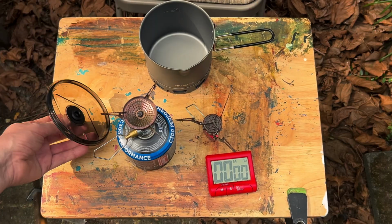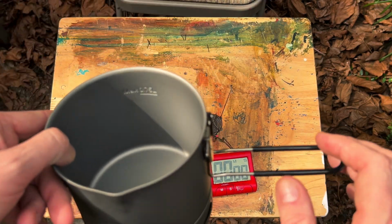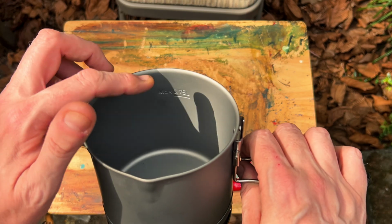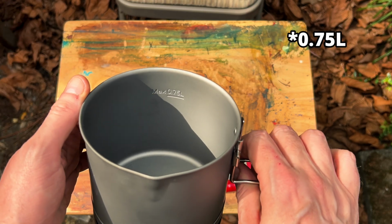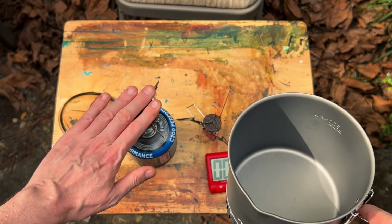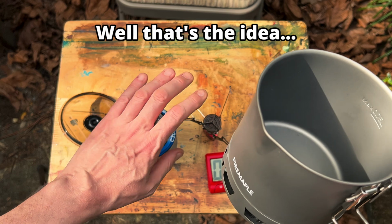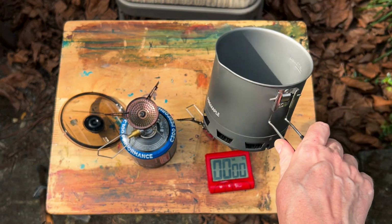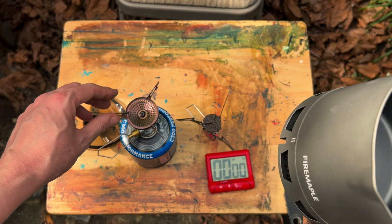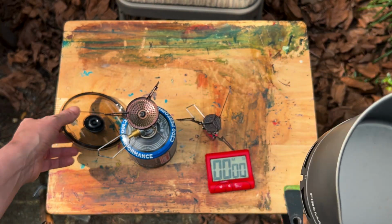I will boil 750 mil. That's one of the sad things about this pot. Unlike the XK6, which has gradated markers, this only actually has a 0.75L marker, and I'll trust that, whatever that line is. But the Campingmoon's going to have a harder task because that's doing everything from cold. The one to beat is going to be that one. I suspect at full speed that might actually be faster, but that's partly not the point. The point is to do with wind, which of course there isn't very much of today.